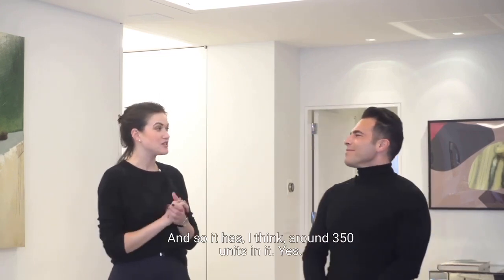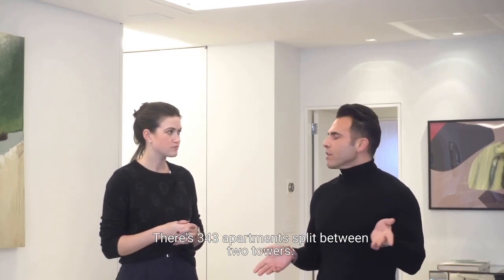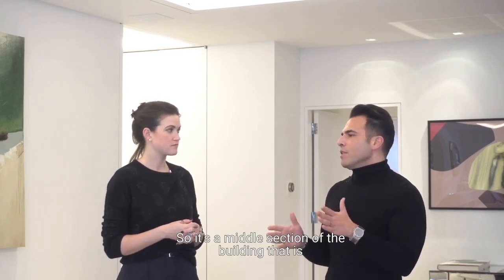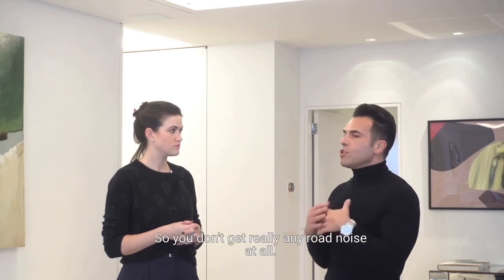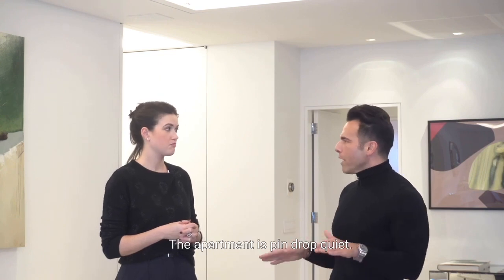I love it. And so it has, I think, around 350 units in it. Yes, there's 343 apartments split between two towers. We're currently sitting in the bridge. So it's a middle section of the building that is set back from Fifth Avenue and from McDougal Alley. So you don't get really any road noise at all. The apartment is pin drop quiet.